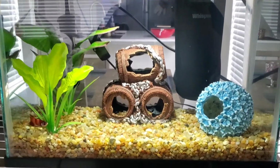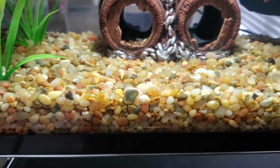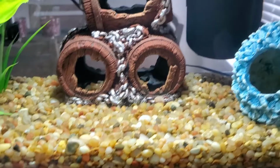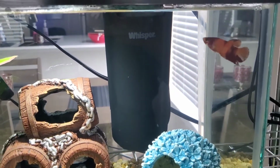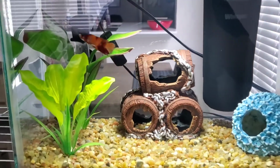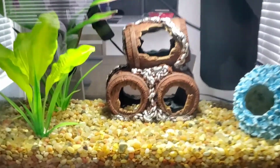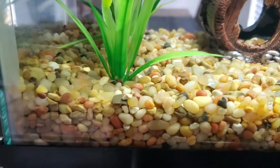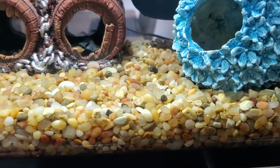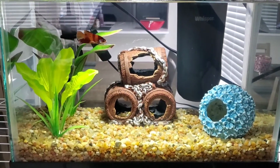His substrate is this light tan brown gravel that I absolutely love, because it makes the tank a lot lighter in here, and it makes him look brighter inside of the tank. I absolutely loved it, and you can see his colors come out so much better with the light gravel. That actually came from Walmart also, when they were selling this color of gravel, but I don't think they sell it anymore.